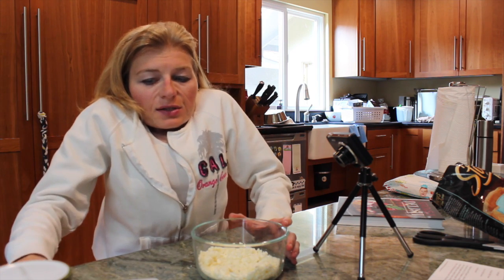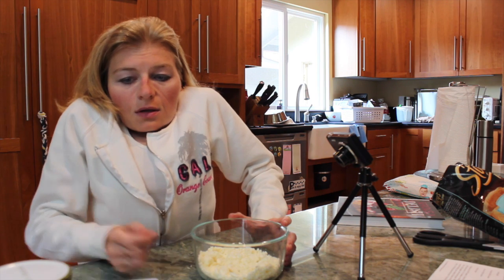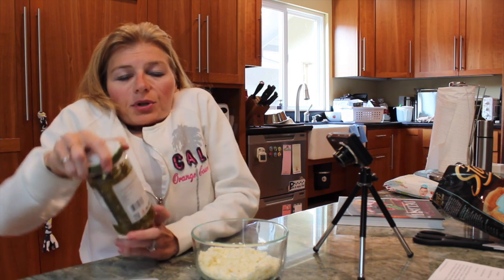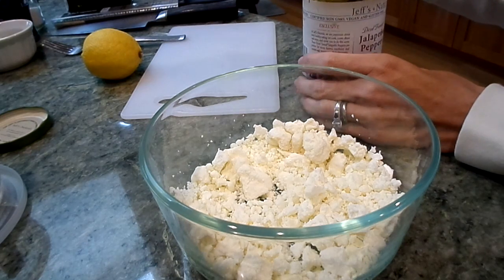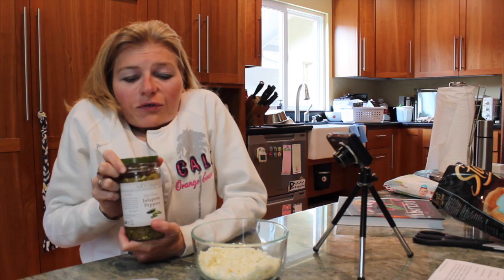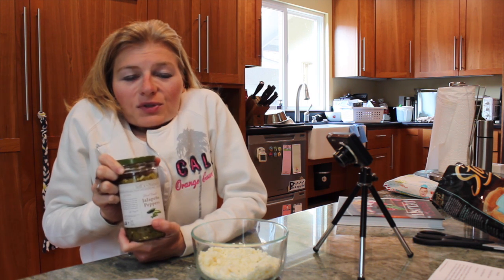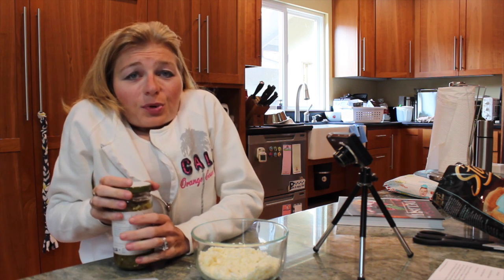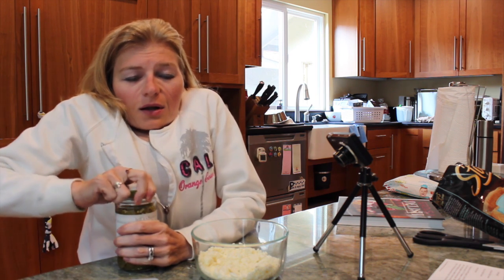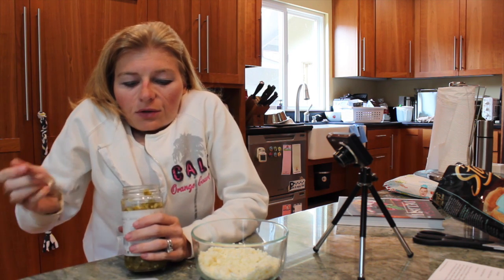So there's the cheese. Next is the jalapeno peppers. Now, in her recipe, she suggests roasting jalapenos yourself. I tried that the first time, and it didn't go so well. I kind of ended up burning them, which I know you're supposed to char them a little bit, but again, I found it kind of complicated.